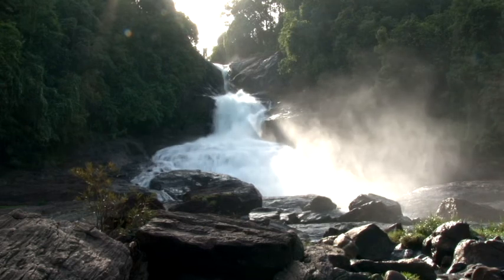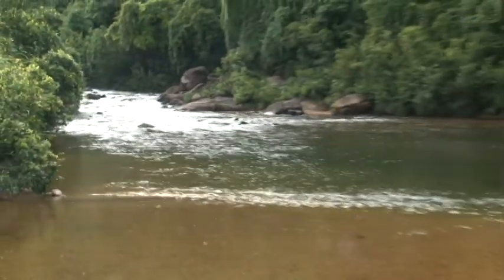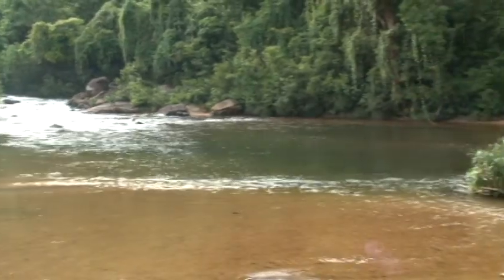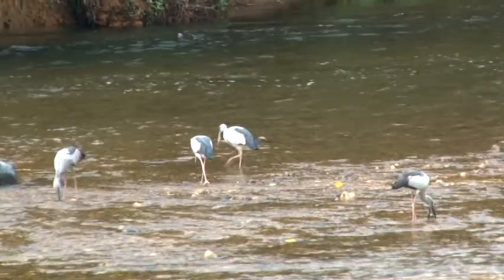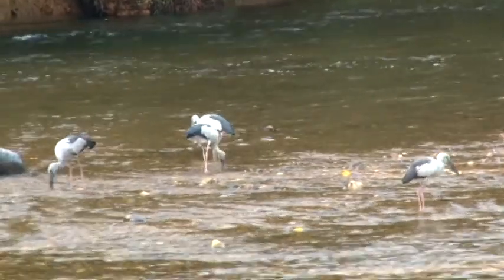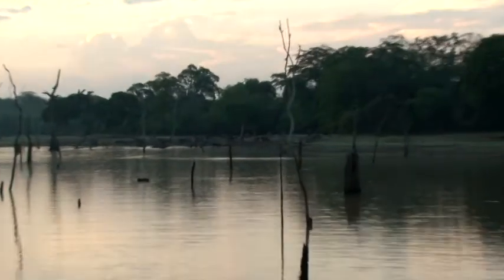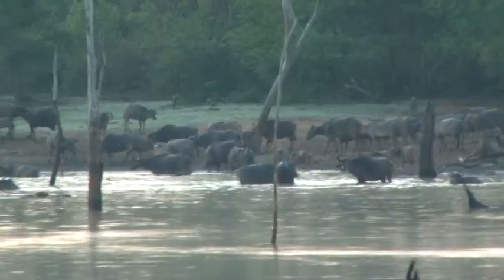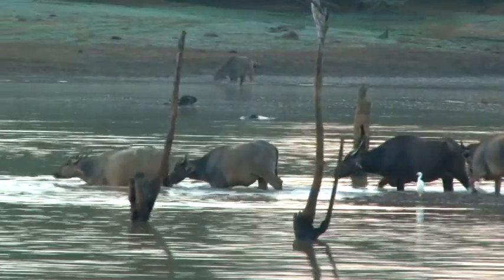There are more than 100 different waterfalls in this country, and these waterfalls pave the way for beautiful streams and rivers that are home to many species of wildlife. Also, lakes in regions such as the dry zone provide a refreshing area for animals such as water buffalo to cool off.